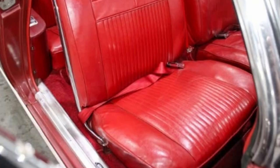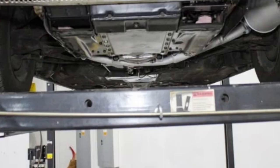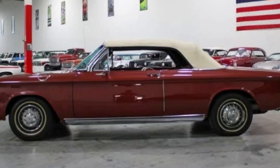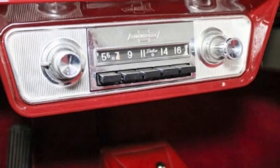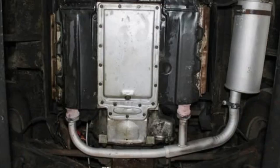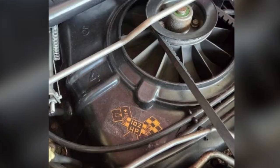Finished in its original paint code 948 Palomar red, the convertible presents a striking and period-correct look that highlights the car's sleek and stylish body lines. As one of Chevrolet's more upscale compact offerings of the early 1960s, the Monza trim added an extra touch of refinement and appeal, making it a popular choice among enthusiasts then and now.